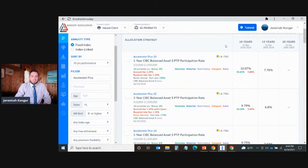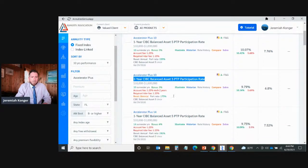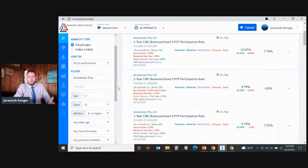Now, just below it, we see the 2-year CIBC Balanced Asset 5. This again is a point-to-point using a participation rate, but instead of a 1-year point-to-point, it's looking over a 2-year period. Now, in this particular case, generally the rule of thumb is that the longer crediting period that you go with, generally speaking, the higher participation rate will be offered.